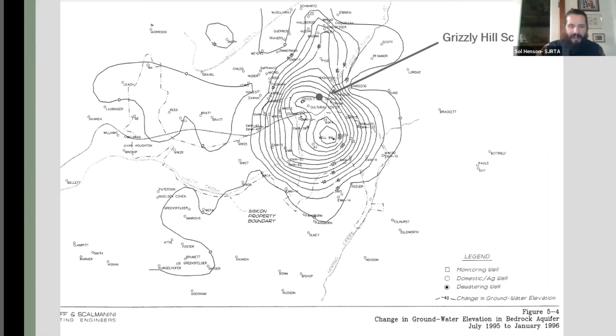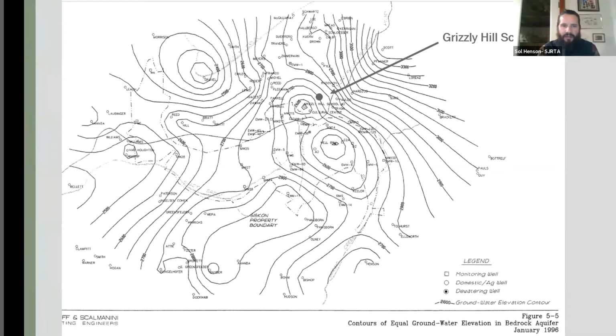If you go to the next slide, you'll see that's basically how the water levels changed. Before, we just had these broad topo lines running through, and then after that project, we basically just had this big hole right where the mine project was, where all of the water got pulled into. All right, go ahead and go to the next slide.